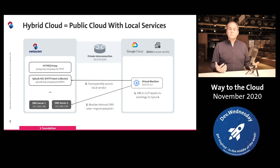When I'm with my laptop in the Swisscom network and I access an IP in the range of 10.55/24, then I will be transparently routed to the Google Cloud. This was done by our network engineers as part of the setup of the private interconnection. In the reverse direction, when I go from Google Cloud to Swisscom, it's the same. So if I'm on a virtual machine in the Google Cloud, here on the right-hand side, I want to access a private address like 192.168.5.90, it's the same. I will go across the private interconnection.